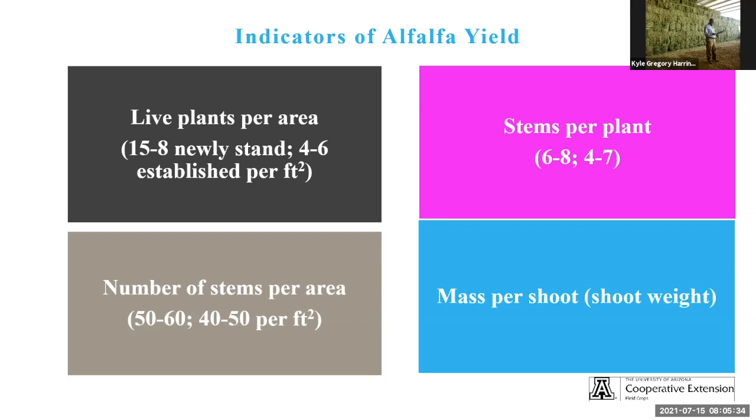The second indicator of alfalfa yield is stems per plant. This is the stems or shoots per plant.